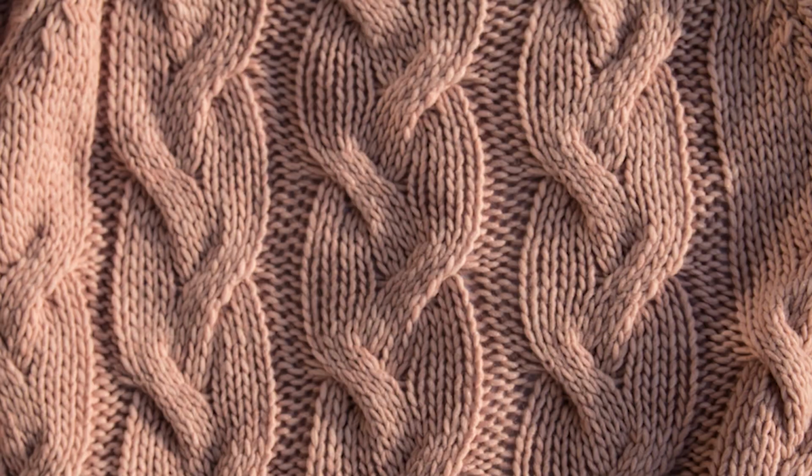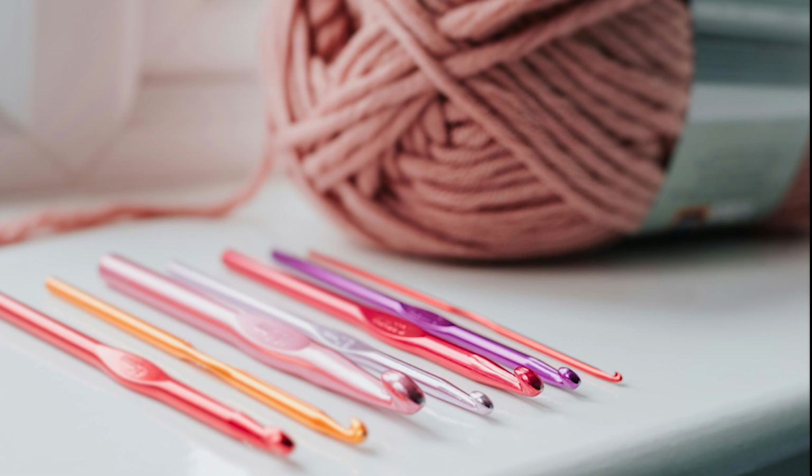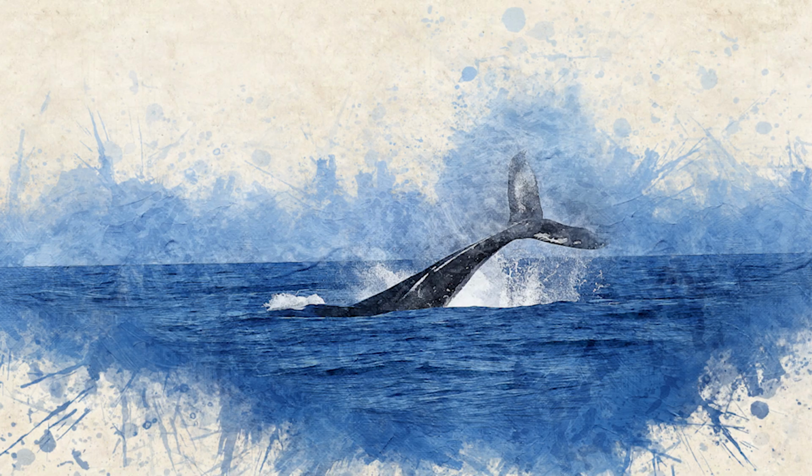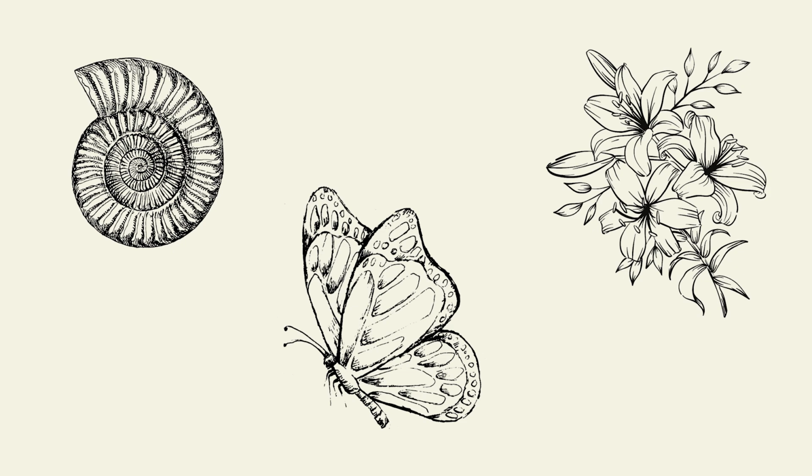For my fellow fiber artists and crafters, you can use close-up shots of textured crochet or knit pieces, or photos of yarn in baskets, or even a flat lay of tools on a clean surface. These kinds of lifestyle shots are definitely really useful for creative businesses and bloggers looking for cozy visuals. And if you're an illustrator or a digital artist, you can even sell digital pattern backgrounds, hand-drawn icons, or isolated design elements that people like to use in their own projects.